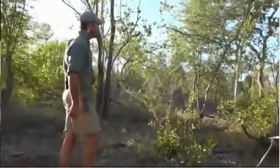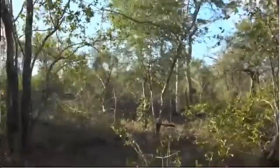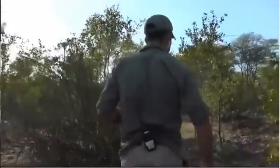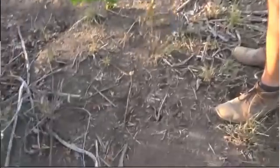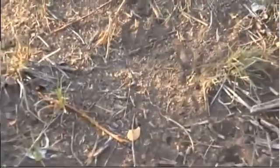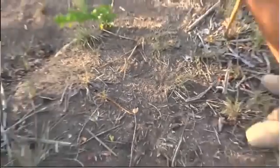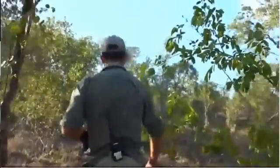The impala seem to be moving away. Let's go up this way, and then it's a bit clearer. We can walk without encumbrance. You can see their tracks here. They've been around here for sure. Well, those look a bit round to be impala tracks. Yeah, that one looks like an impala track. Let's carry on through here.